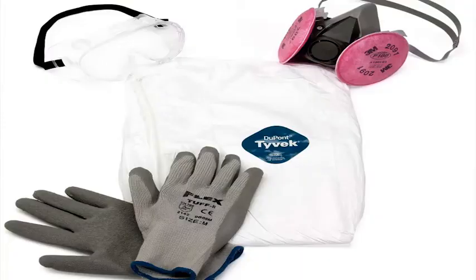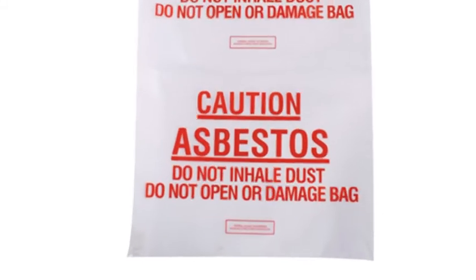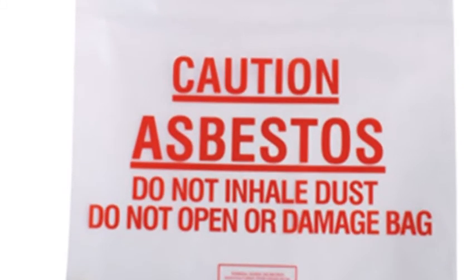Now, if you decide to do it yourself, you need some protective gear like this one here. And then you need some special bags to put it in. And it has to go to a special tip. It's an asbestos tip that it has to go to. You can't just take it anywhere. So it's better if you leave it to an asbestos contractor and they can do it for you.